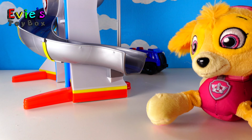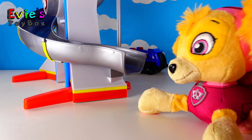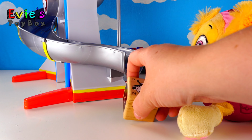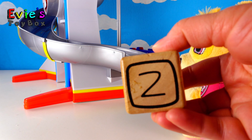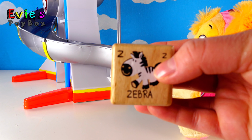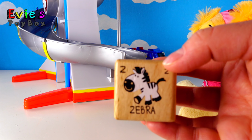Right, kids, this is the last letter. I'm so excited. This is the letter Z. Z makes the sound Z. Zebra starts with Z, and he is black and white.